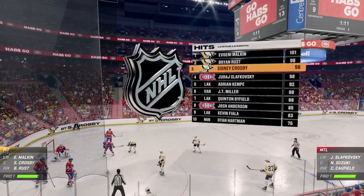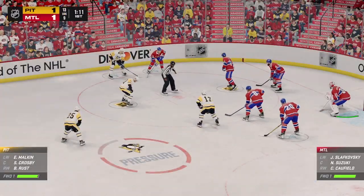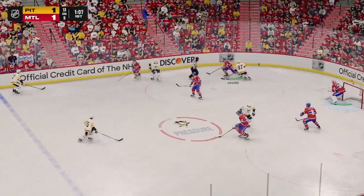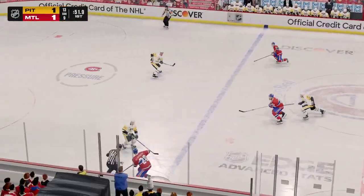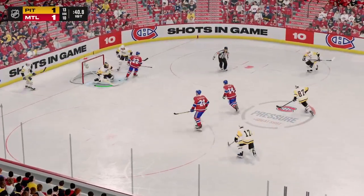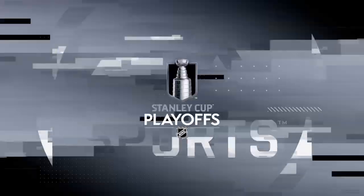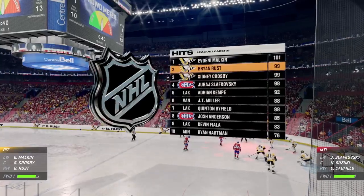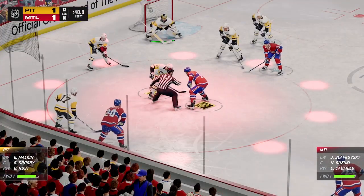Centers are lined up and we are ready to resume. Suzuki's won the draw here in the defensive zone. And it's a quick pass to Slavkovsky. Here they come on the rush. Goaltender covers up and will get a face-off. Face-off!